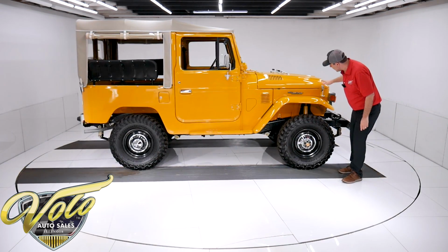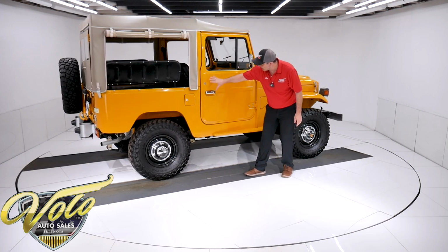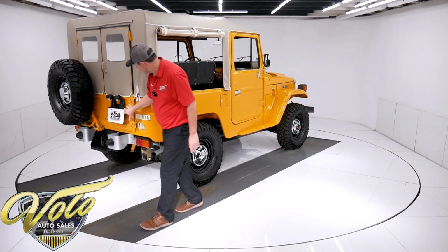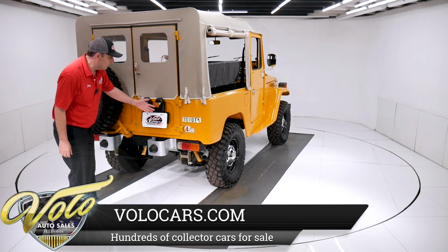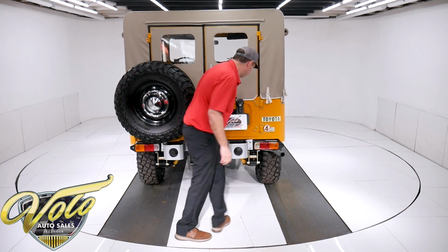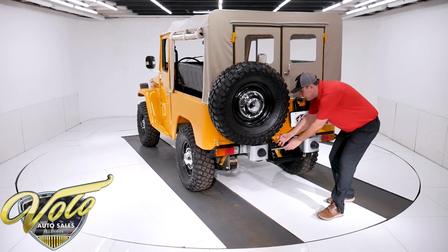But let's check out the body. I mean, there's nothing to talk about other than bragging. All the gaps, the metal is spot on and straight. Everything fits. This is all just fabulous. All metal, all fantastic. The paint is beautiful. And when I say every nut and bolt, I literally mean every screw, every bolt. Look at the emblems, the bumpers, the step plate, the hardware to unlatch the spare tire is cadmium plated.